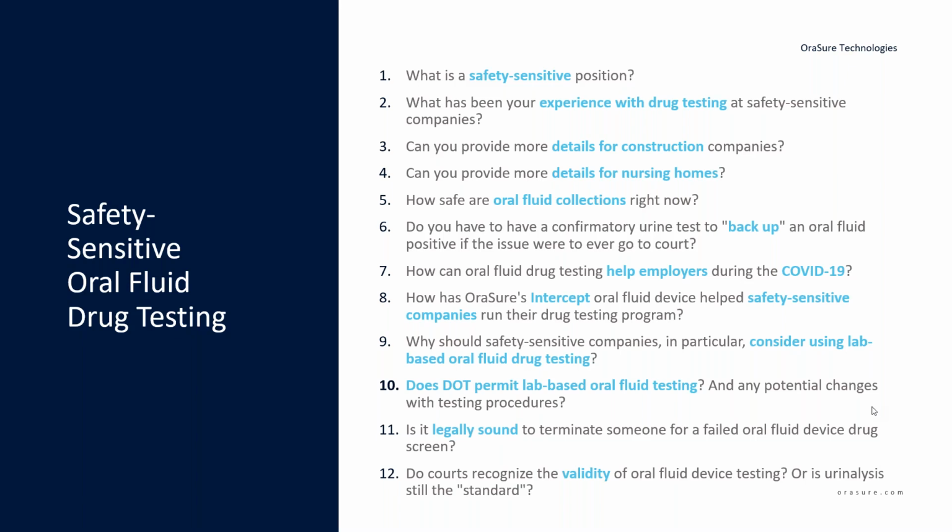That's a pretty big jump from right now, currently, outside of DOT, of course, because it doesn't allow it at this time. Lab-based oral fluid testing probably represents about 8 to 10% of the drug testing market. So to go from that to 25 to 30% is a big jump. And of course, now with the conditions imposed on employers because of the COVID-19 situation, we're probably going to see an even bigger jump than that.